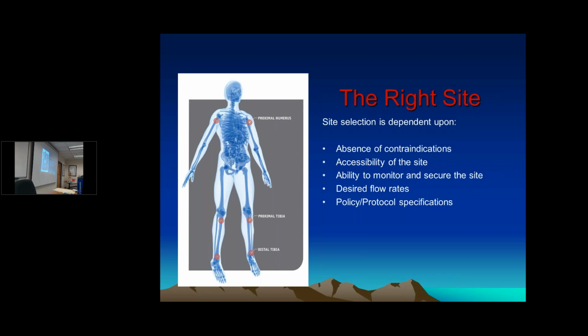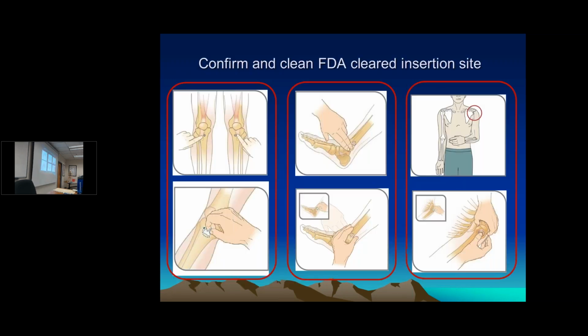So the three that we'll talk about are proximal tibia, medial malleolus or distal tibia, and then proximal humerus. This is with the EZ-IO. The other one that we'll talk about, the sternal IO, literally sits right here in this sternal area. So what they're doing is, and again, we're going to start playing with this tomorrow. In your lab setting tomorrow, we'll start dealing with IOs.